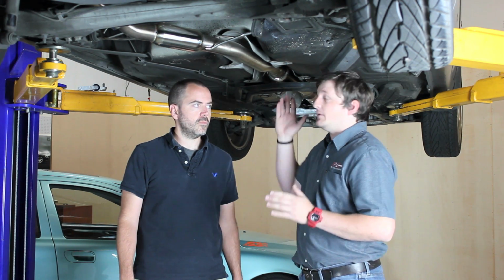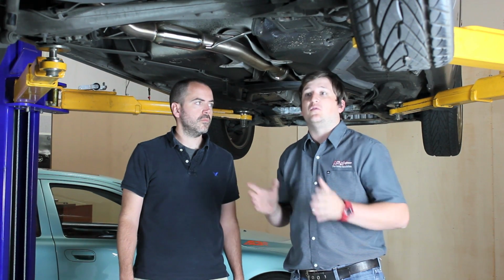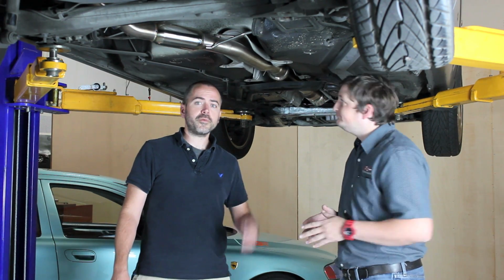So Cameron's going to go over some of the specifics underneath the vehicle on why IPD systems are so nice, especially when fitting underneath the car. It's going to save you labor and time, but there's definitely a lot of quality when adding an IPD exhaust system to your car. So I'm going to show you that right now.